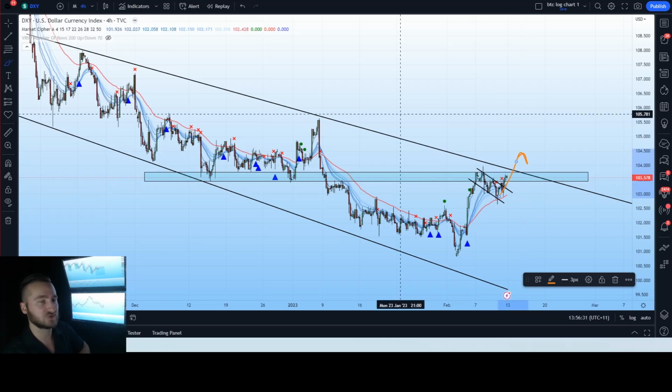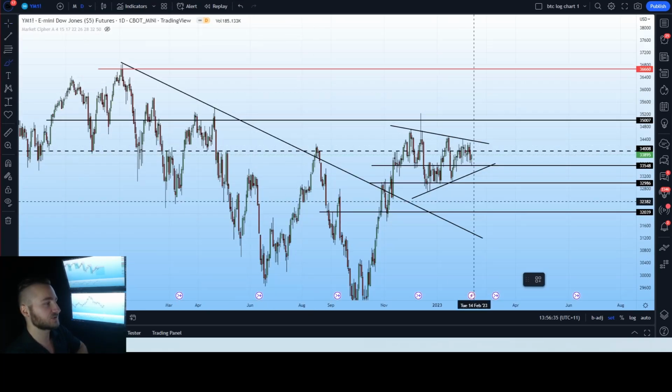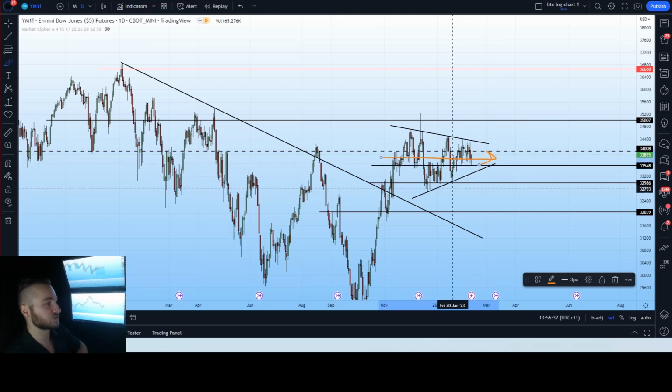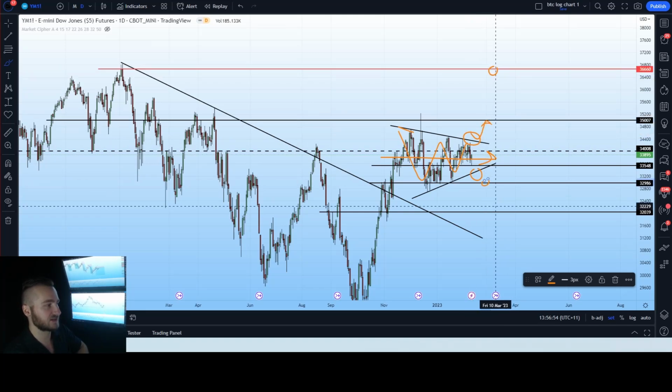But again, we do have to wait and see what happens there. Moving on to the Dow Jones, not too much, guys. We are still pushing sideways in that horizontal consolidation. There's symmetrical triangle consolidation over here. Lower highs, higher lows, pushing sideways, neutral pattern. A one-day candle breakout from above or below will determine the directional move. Targeting 35,000, 36,000, targeting 33,000, 32,000 based on our directional move.